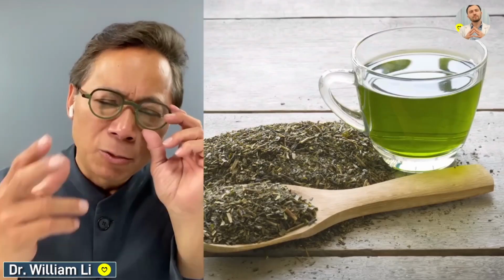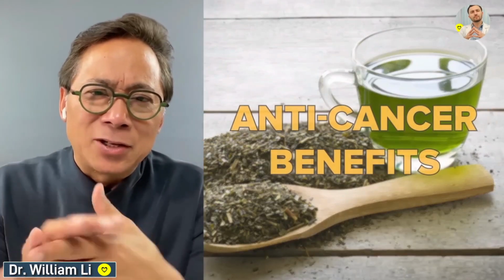You roast it deeper in order to create black teas, which are also beneficial for your health, by the way. Not just green, but black is also good. Somewhere in between is oolong tea, which is kind of a medium tea. And then you can ferment tea. It's called pu'er, beautiful tea. But let's stick with green tea for a second. Green tea has these anti-cancer benefits.